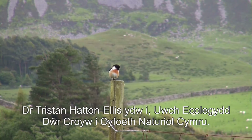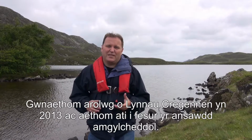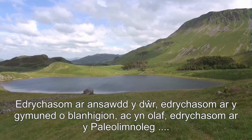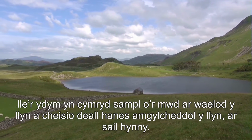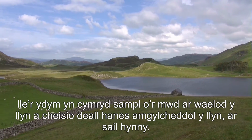I'm Dr. Tristan Hatton-Ellis, Senior Freshwater Ecologist at Natural Resources Wales. We surveyed Cregennan in 2013 and looked at several different measures of environmental quality. We looked at the water quality, we looked at the plant community, and finally we looked at the paleolimnology, which is where we take a sample of the mud at the bottom of the lake and we try and understand the environmental history of the lake based on that.